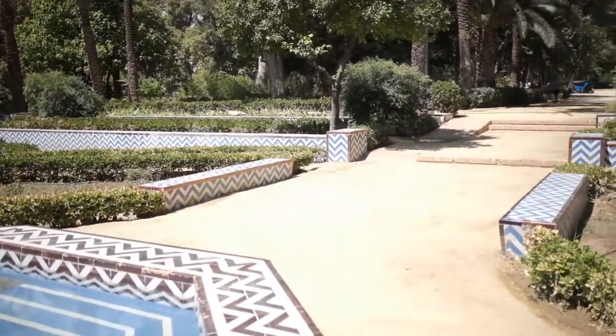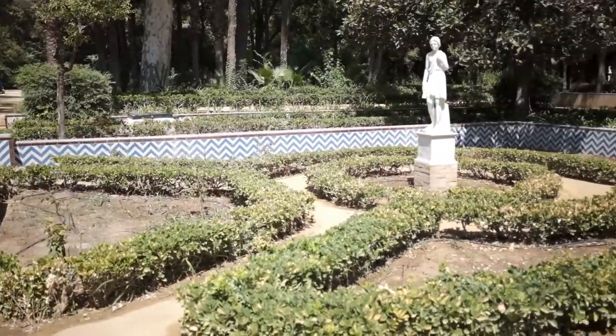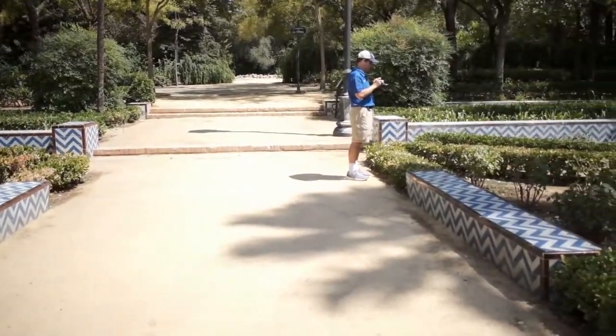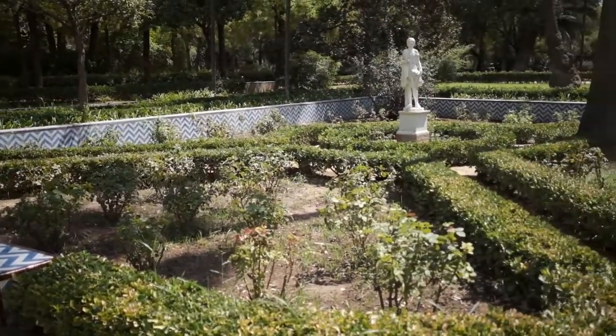I don't recall the name of this section of the park, but it was pretty nice. It was very well manicured, and there was a fountain in the center. And of course, Garrett was taking some photos.